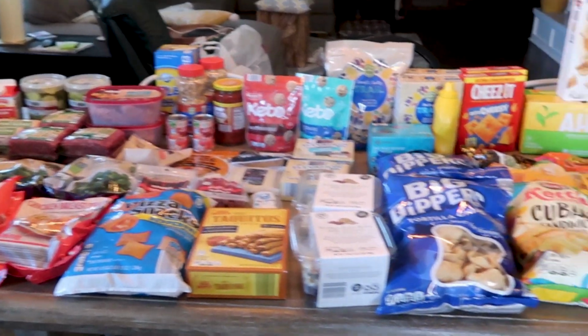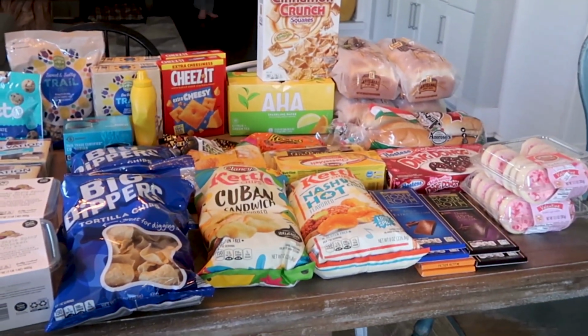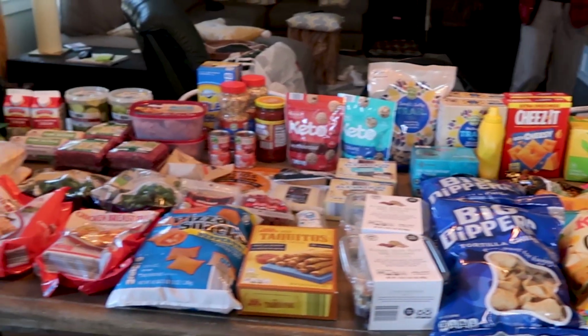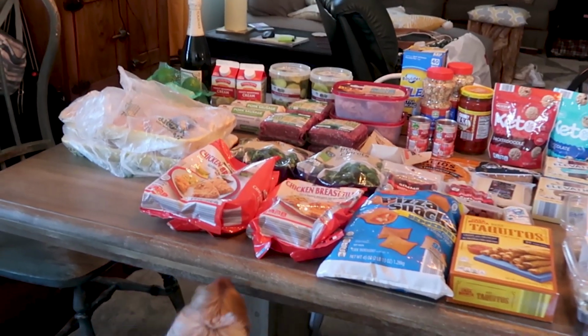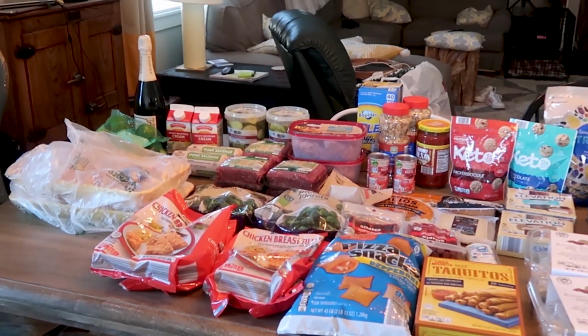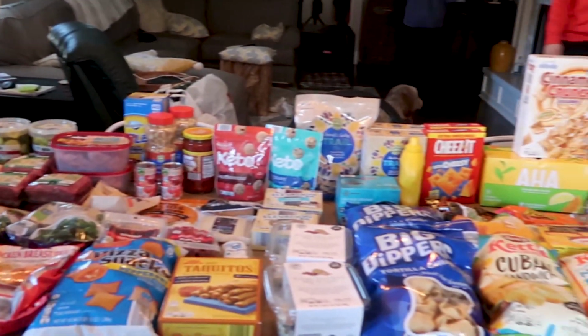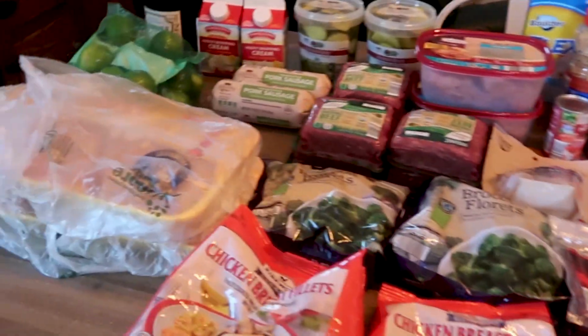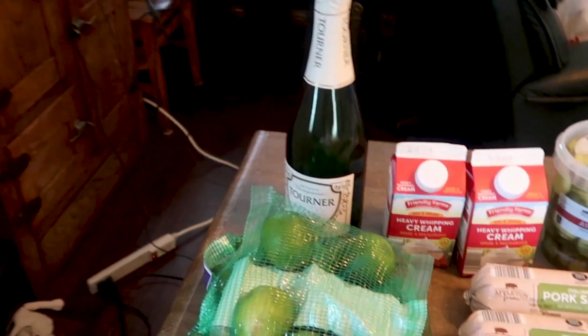Okay, next haul. This is the Aldi haul for the 1st of February. Remember, we're stocking up, so this whole table is the Aldi haul. I don't even remember how much. Oh, we spent $217. Which is crazy for Aldi. Yeah, $217. Okay, we're going to start from left to right, which is what I usually do.